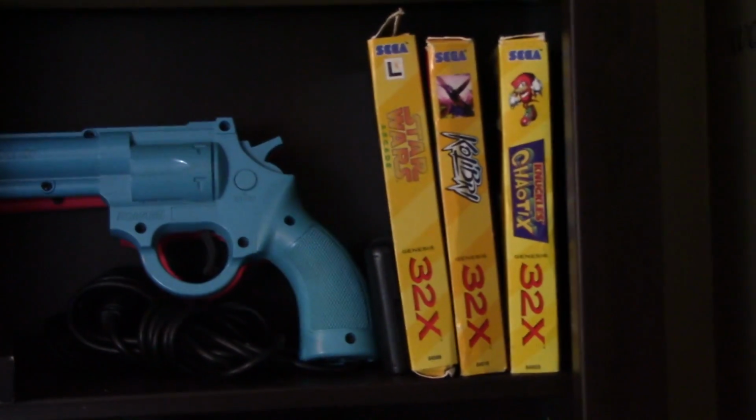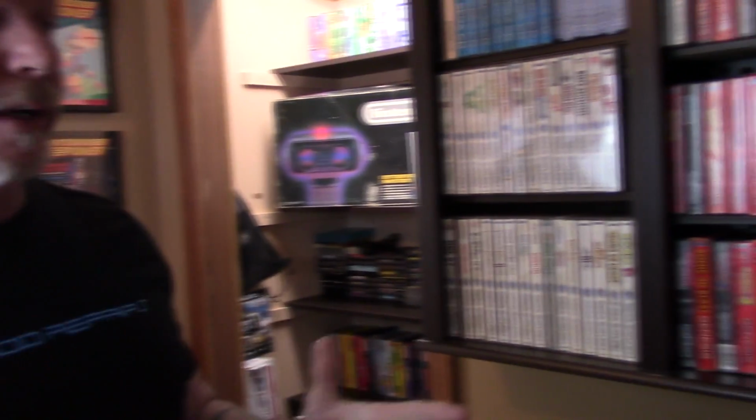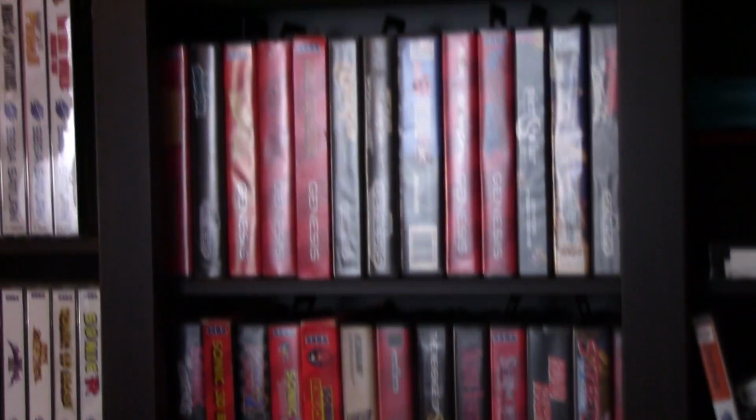32X games, not too many of those, only 4. They didn't make many. I'm looking for a few of the rare ones. I'm not about getting complete collections. I'm not interested in that. Most of the games I get, I like to play. I'm not about completing the collection. Not saying if I don't run across a rare game that's not that great that I wouldn't buy it if I got it for a good price.